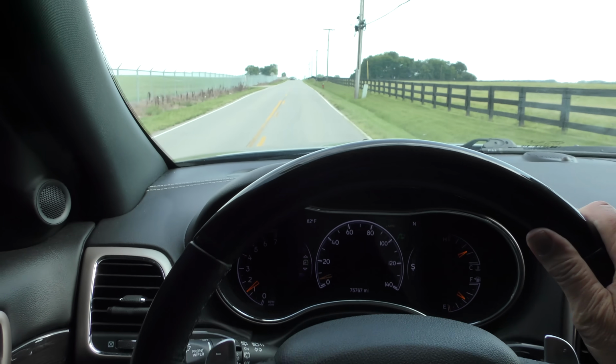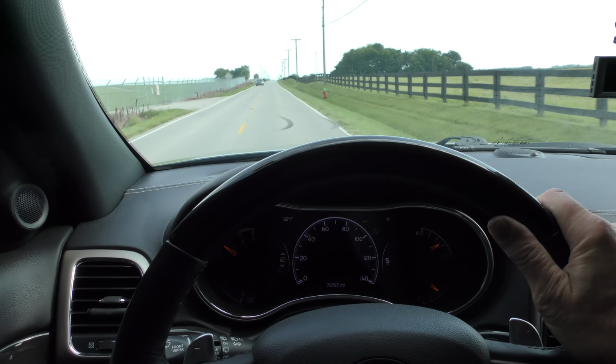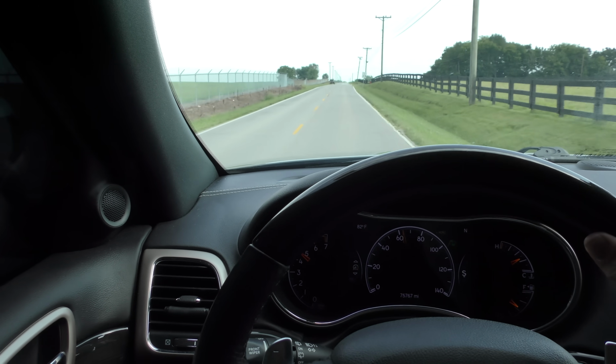In town, yes, it's a gas hog. It gets like 10 miles a gallon. Here we go. Listen to that engine. Oh, sweet sound. Shifts like a dream. This is sport mode.